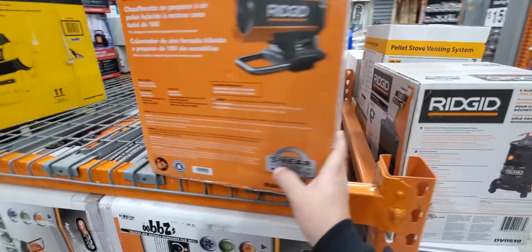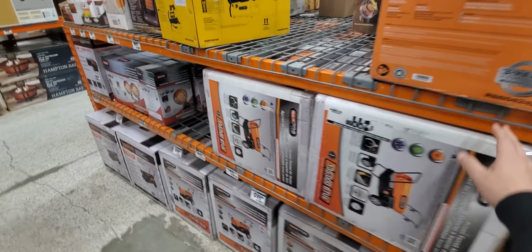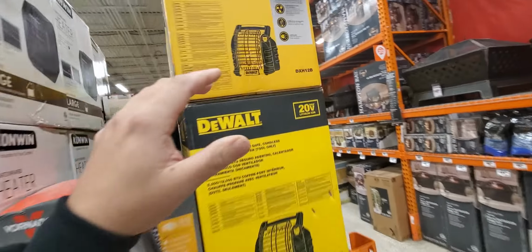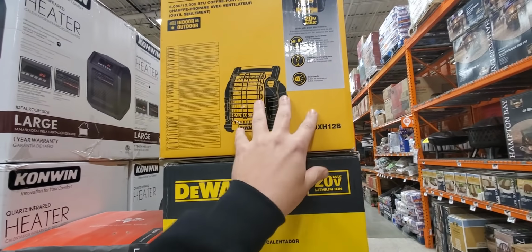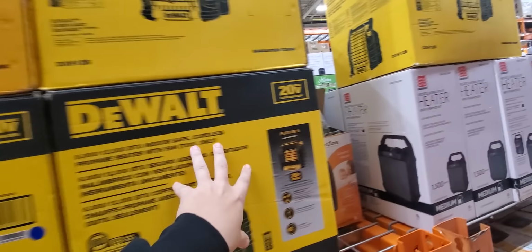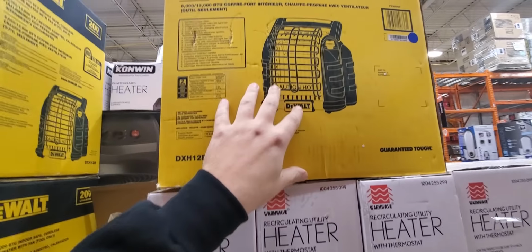See, I think these aren't really on sale. I think they just have them here. They have the good one here. Yeah, this is the good one. This is the 20 volt. This is the one I recommend. They got a whole bunch of them here. I've never even seen this in the store before.